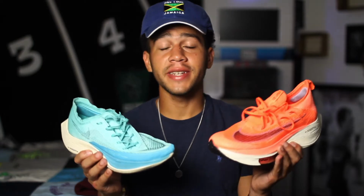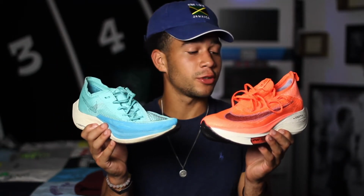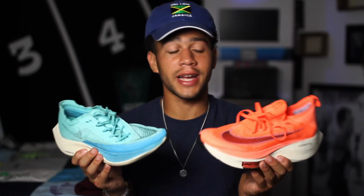So yeah, me personally, I would definitely choose the Alphaflys over the Next Percents anytime. That's because I'm only racing distances up to like 5K and maybe 10K at most. Now that I think about it, for a 10K, it'd probably be a coin toss between these shoes. I might go with the Alphaflys, but I might also go with the Next Percents. I guess we'll never know until I actually run a 10K.